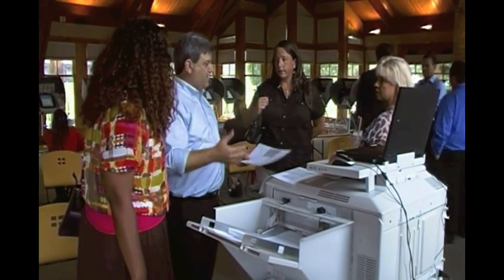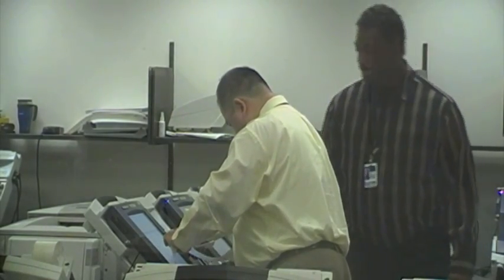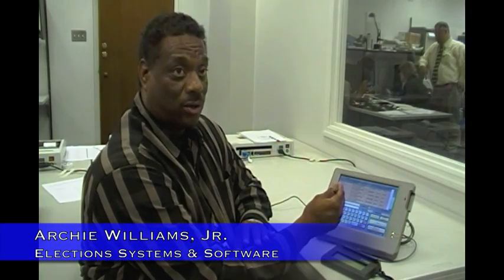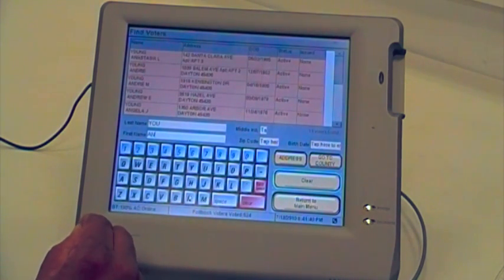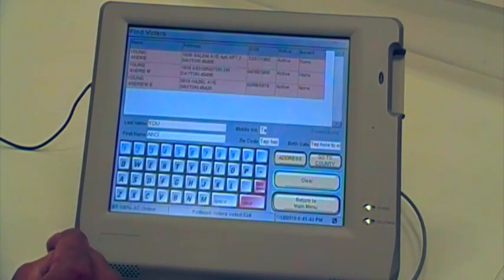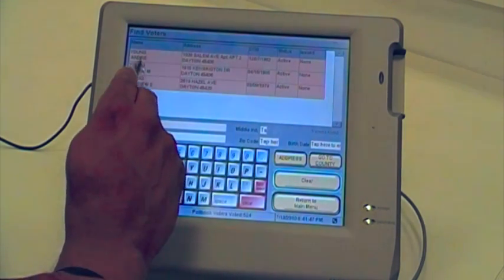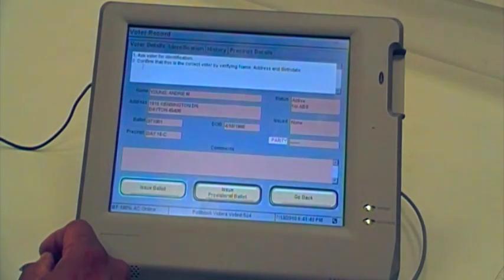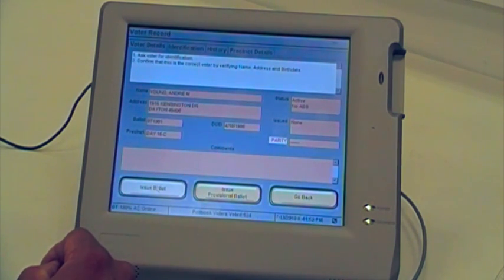Election service companies were even on hand at the election, anxious to promote the gadget to those wanting to get a closer view. I can type in 2 or 3 characters. It'll resolve as many of those characters as it can, and I can put in 1 or 2 letters for a first name, and it minimizes that list even more. And if I found my voter, I can just touch them, and everything pertaining to that voter I can either validate or verify on this screen.